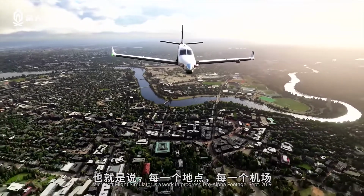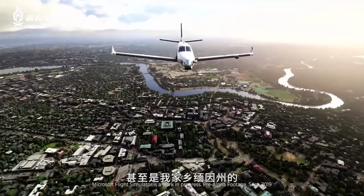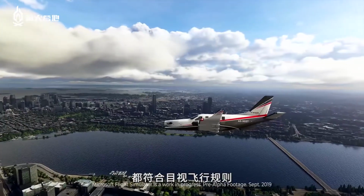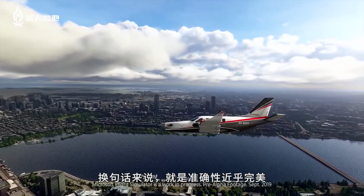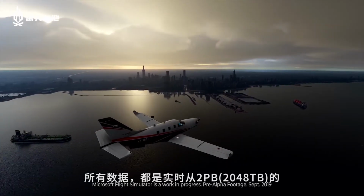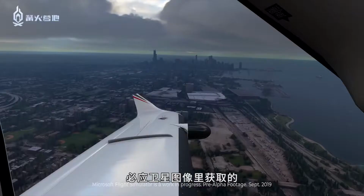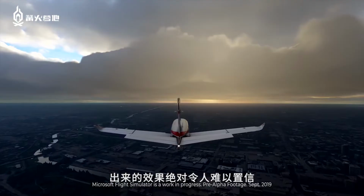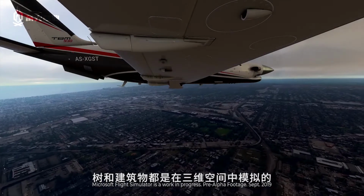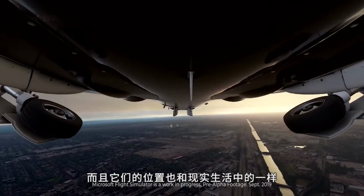That means every location, every airport, even dirt landing strips on remote islands in my home state of Maine are accurate to visual flight rules. In other words, it's near absolute accuracy. The data is pulled in real time from 2 petabytes of Bing satellite imagery. The effect is absolutely incredible. Trees and buildings are modeled on the fly in 3D, and they sit exactly where they do in real life.